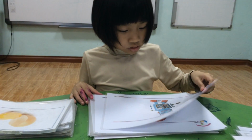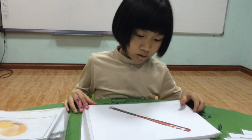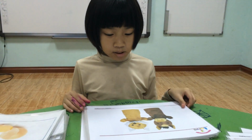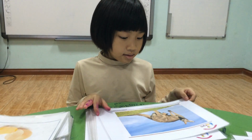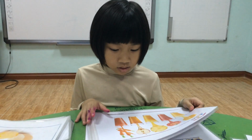Your robot. It's blue. It's black. Okay. It's a puppy. Your puppy. It's a puppet. It's a condo. It's a rope.